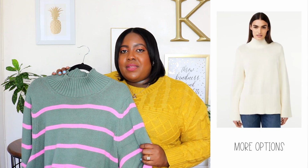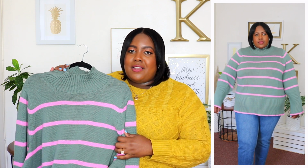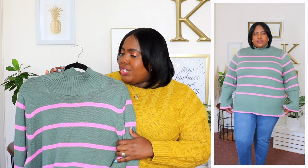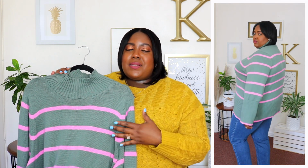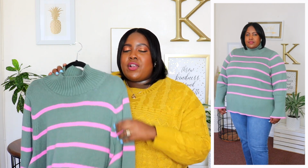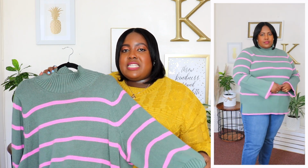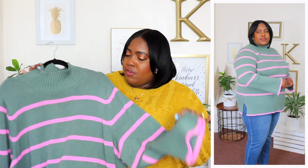is $30. This sweater is available in 3 other colors, but I had to pick it up in this green and pink color. I love this combination. It has a ribbed turtleneck, which is super high, but if you're not a person who loves a higher turtleneck, you could definitely fold this over. It has long oversized sleeves, which are a bell shape, and it also has a rib material at the cuff of this sweater.